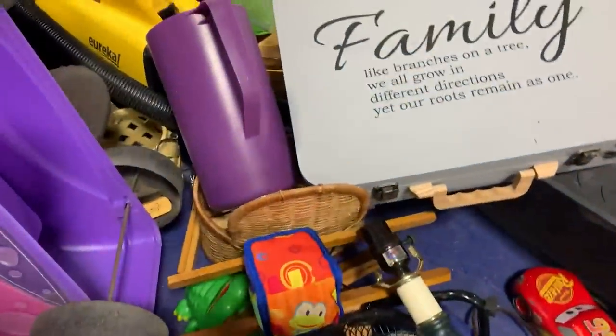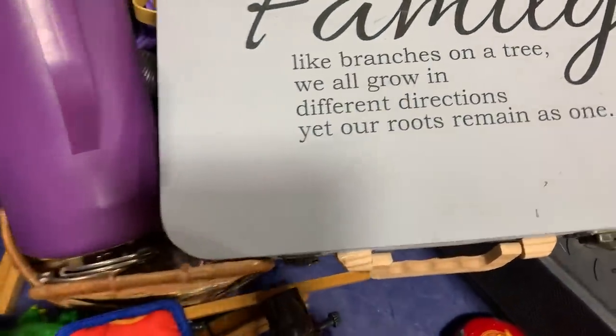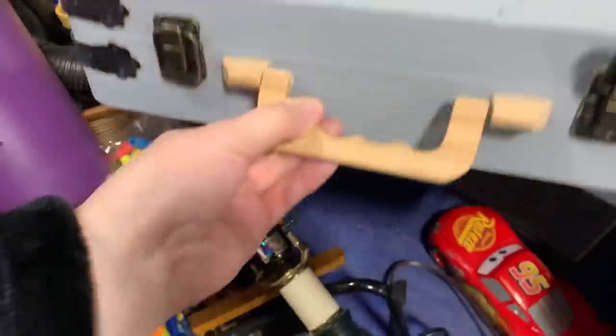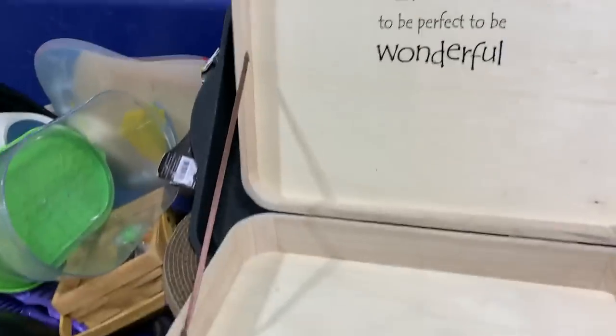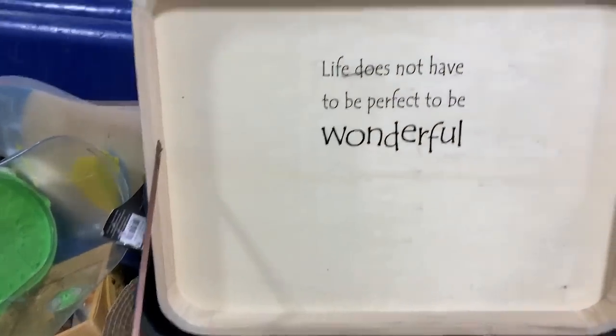Family, like branches on a tree, will all grow in different directions, yet our roots remain as one. Life does not have to be perfect to be wonderful.